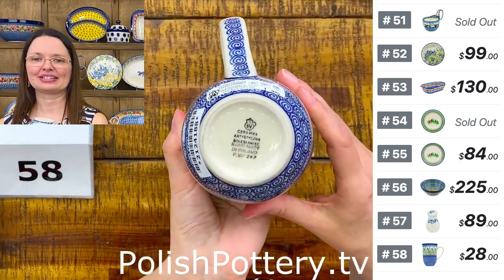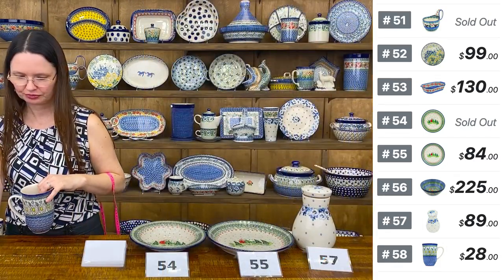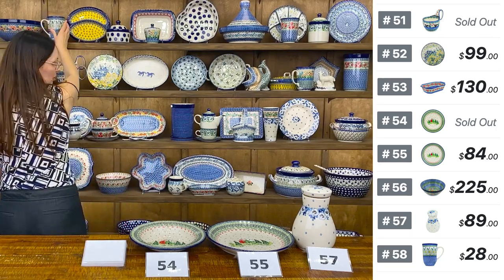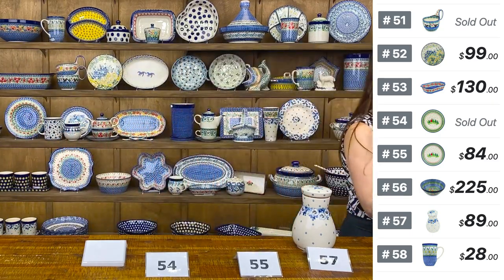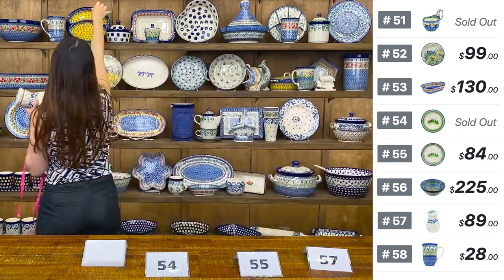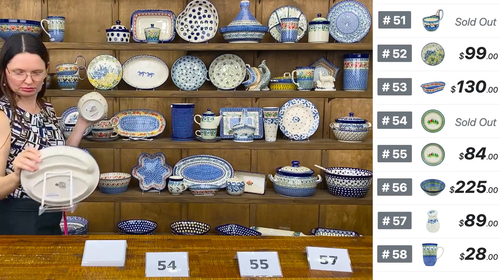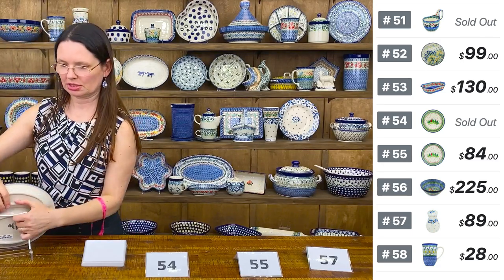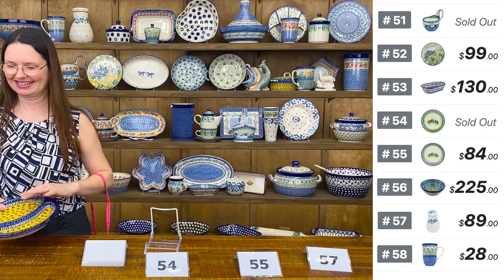And here is the stamp from Ceramica Artystyczna. Number 58. And I think I will clean the table. Sausage plate is not going to cooperate with me.